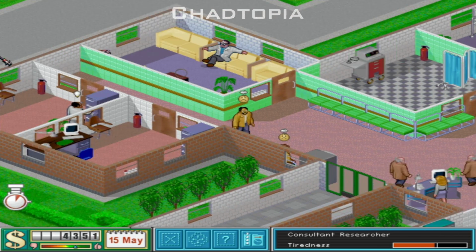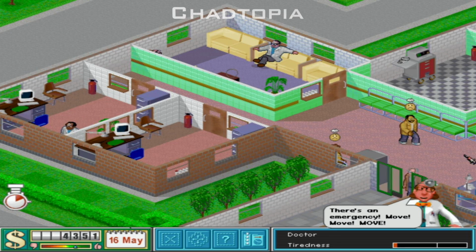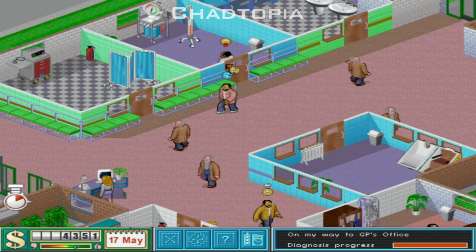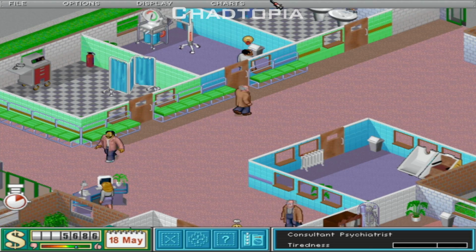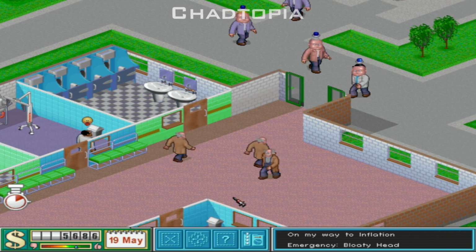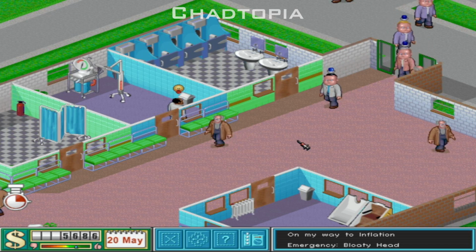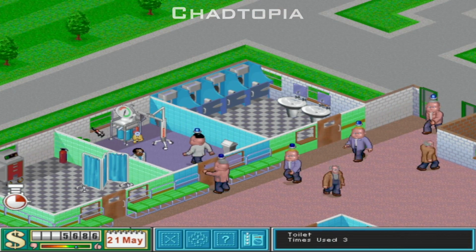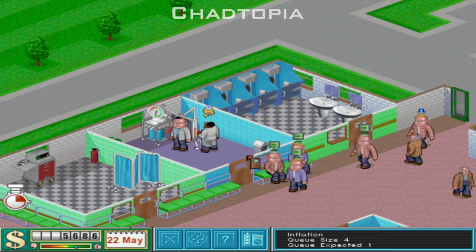Staff announcement. Incoming patients with bloaty head. Doctor required in inflator room. Oh, good, surgeon. Consultant psychiatrist, he's going to be fast. This is excellent indeed. A lot of de-bloaty headifying.